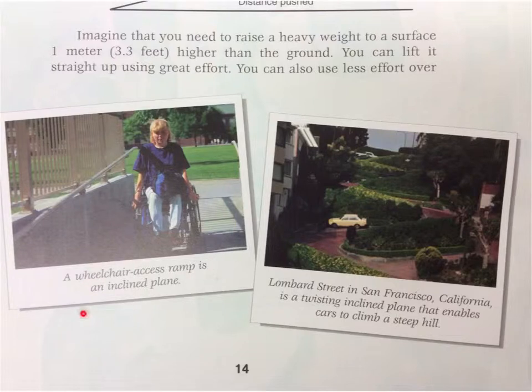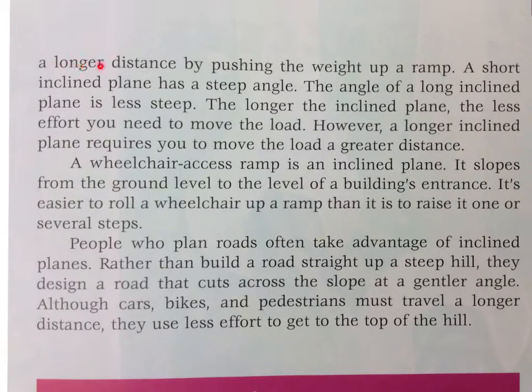Wheelchair access ramp is an inclined plane. Lombard Street in San Francisco, California is a twisting inclined plane that enables cars to climb a steep hill. You can also use less effort over a longer distance by pushing the weight up a ramp.